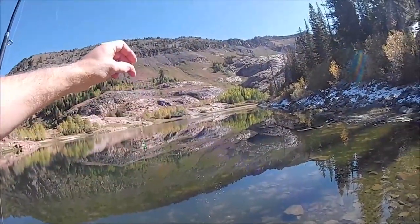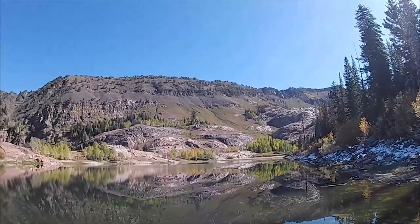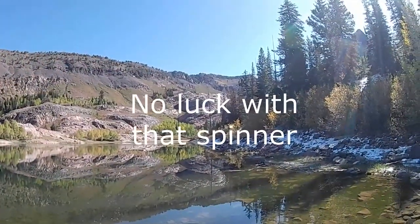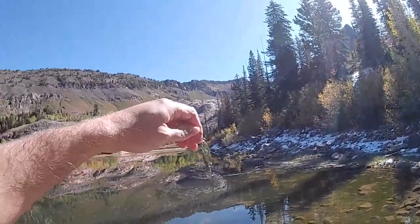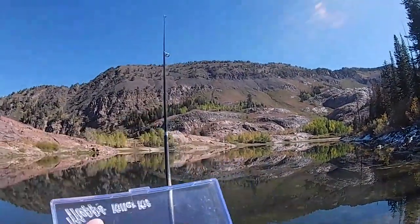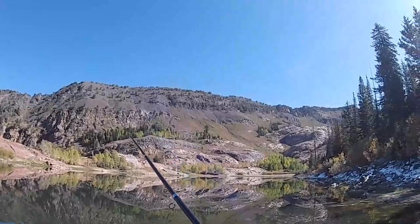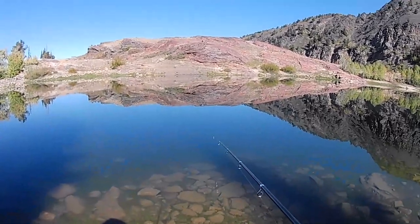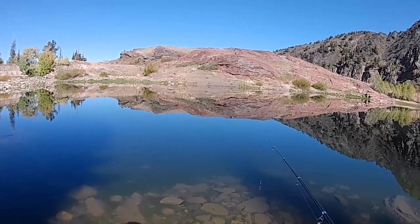Now, this is definitely a lot lighter. Not going to be able to get it out there as far. But it's smaller, and they might be interested in that a little bit more. Let's find out. Let's try the gold version of what I was previously throwing. And we will switch back to what was working here. First cast back with the silver. Oh, I can see one right out there. Not sure if you can see that, but with the polarized glasses I can. Yeah, without, I can't really.